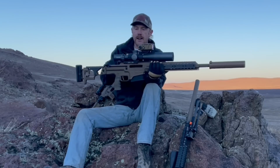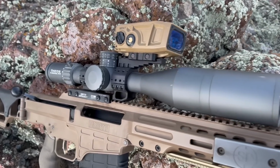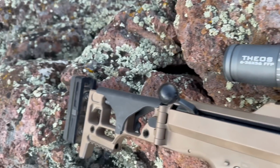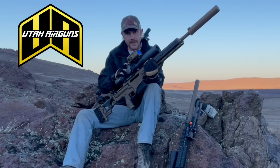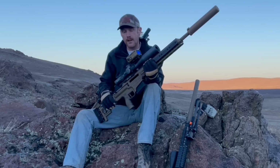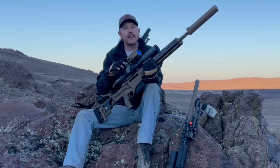For an optic on this rifle, it's topped with the Element Theos 6-36 optic, mounted in the Griffin Armament single piece mount. So this Element Theos though, I love this optic. I've had this thing probably about a year now. Shout out to Utah Air Guns for sending it out to me. But what I like about this optic, 6-36 power, and a smaller footprint than other competitive models, but the reticle is awesome. The tracking on this turret has been exceptional.